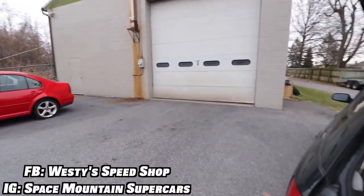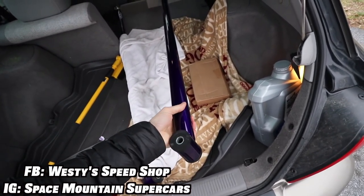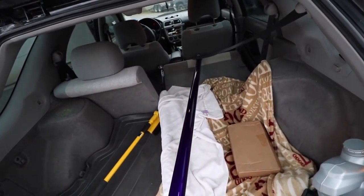All right, I might have slightly lied. We had to make one quick pit stop along the way, and that is at Westy's Speed Shop, because as I got into my car, I totally forgot this morning when I was loading my bars up without any coffee in my system that I didn't pull the bushings and the hardware off of. Westy?